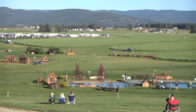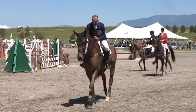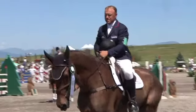It's a fantastic place, and I was 2nd here last year, so I came back to be 3rd. So we still got a little bit more time, but it's great to be back here.